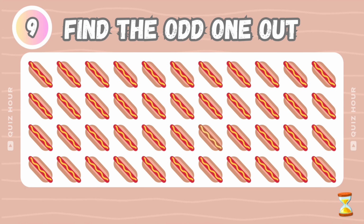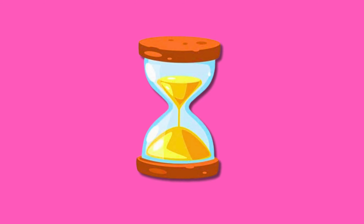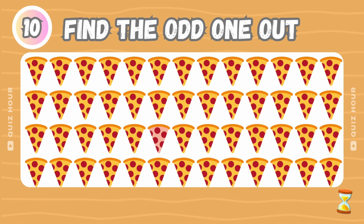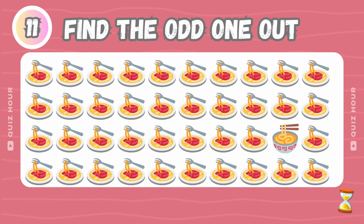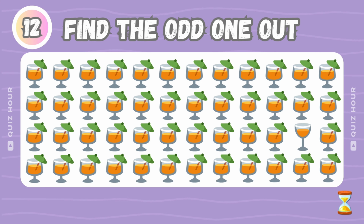Find the odd hot dog. Find the odd slice of pizza. Yes, it's this one. Can you spot the odd one out?